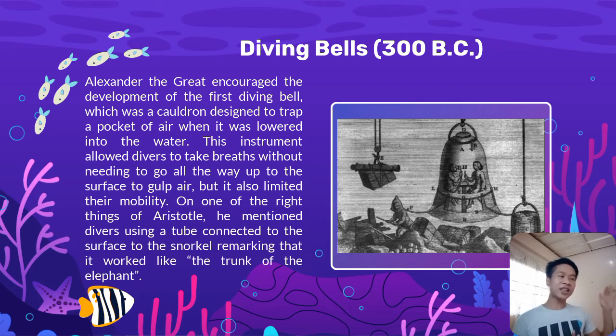When an elephant drinks water, it puts its trunk into the water while the rest of it stays up high. Okay, only the nose adjusts. So that is the idea of the diving bell, guys. The air stays up top, then the bell goes down, then they breathe the air from the surface. So, this type of diving bell was overseen by Alexander the Great. His new invention contained actual air bubbles for divers to inhale. So it's like air bubbles down in the sea.